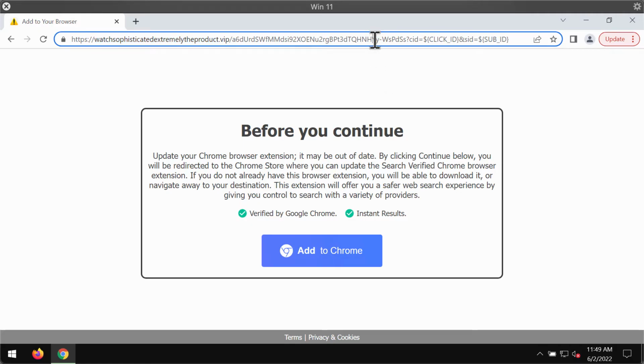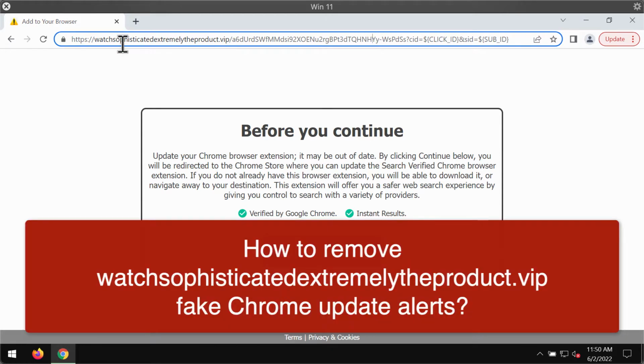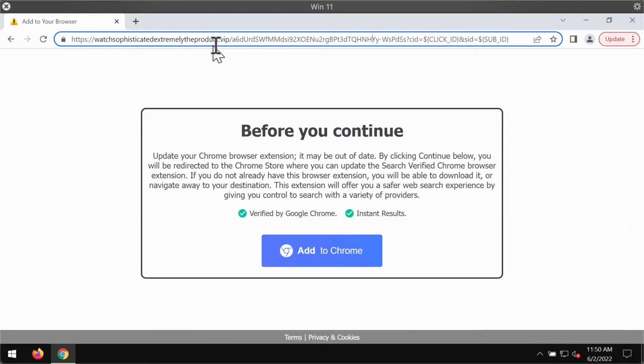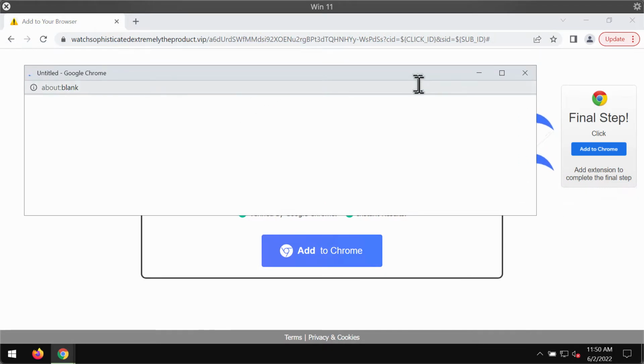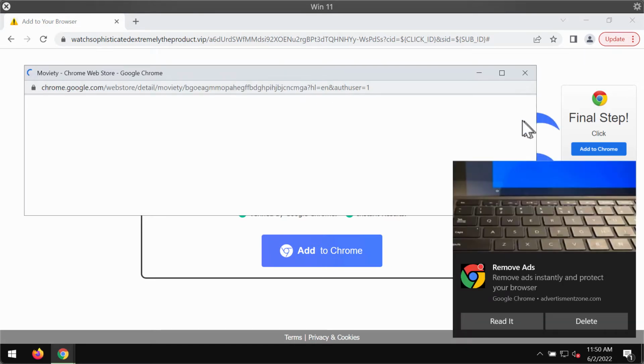My video guide will help you to remove fake Chrome update alerts that come from the website Watch Sophisticated Extremely the Product.vip. This is a deceptive site that attacks Google Chrome browser. The purpose of this website is to deceive people, to trick them into downloading some potentially unwanted software.